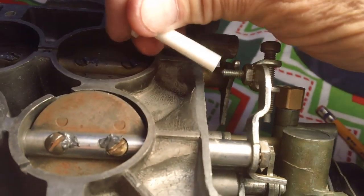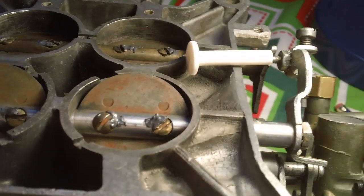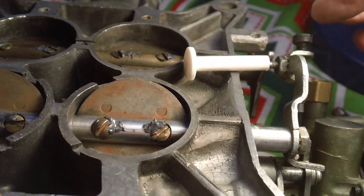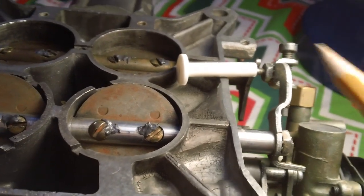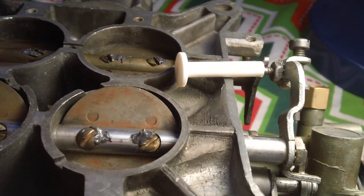So what I'm going to do is measure it and mark it, and then we're going to glue that thing on there just like that. We're going to measure it, mark it, cut it off, and then glue it right on there, right up against that nut with some JB Weld.